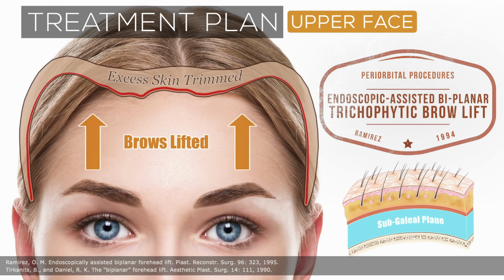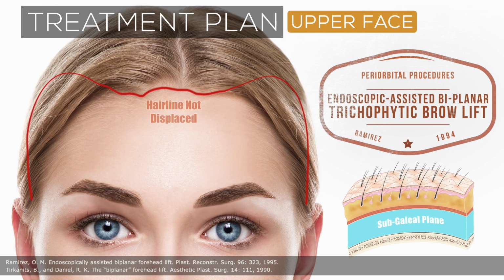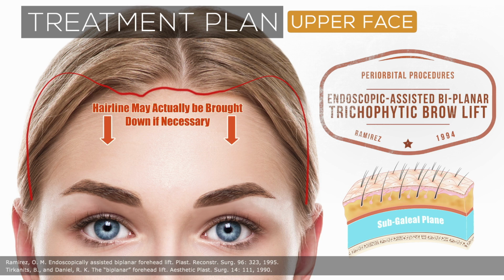Once the brows are lifted, the excess skin is removed, thereby shortening the forehead and, if necessary, bringing the hairline down. The endoscopic-assisted biplanar trichophytic brow lift offers the most complete rejuvenation of the upper face at the cost of a hairline incision, which typically heals very well.